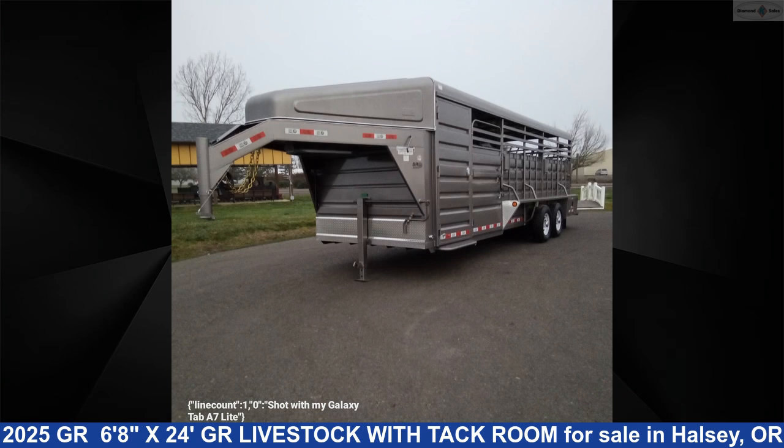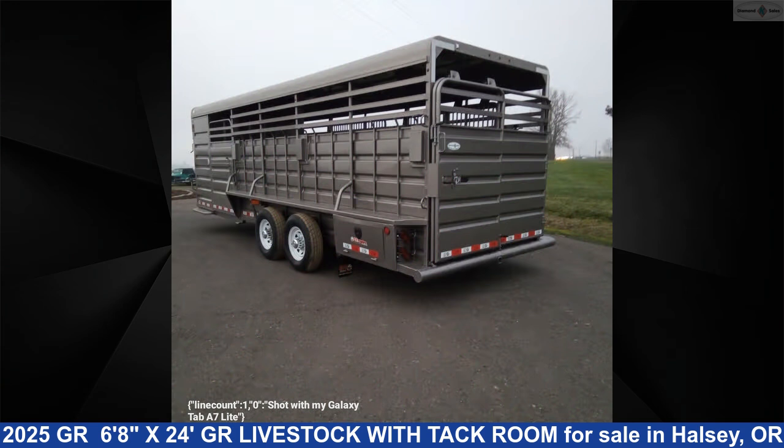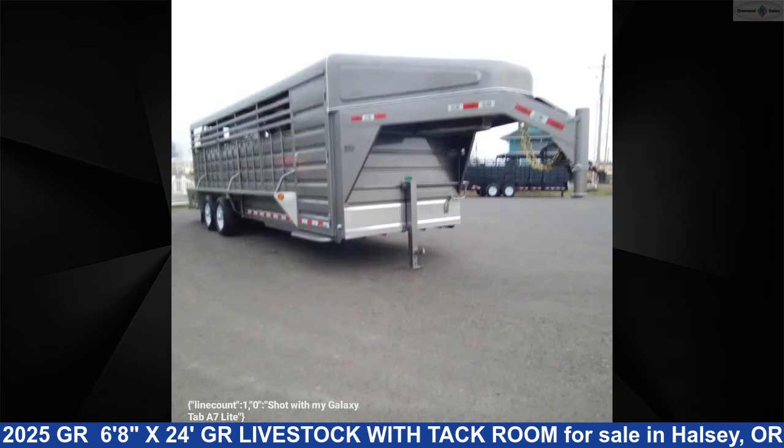This 2025 GR 6 feet 8 inches by 24 feet GR Livestock with tack room is a cattle, livestock trailer RV. It is located in Halsey, Oregon, 97348 and is offered for sale by Diamond K Sales.